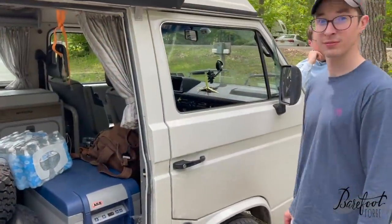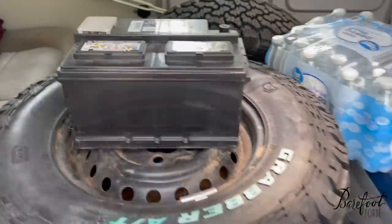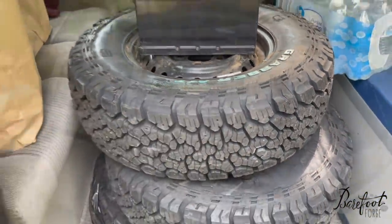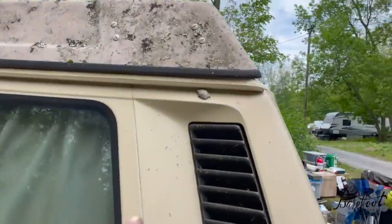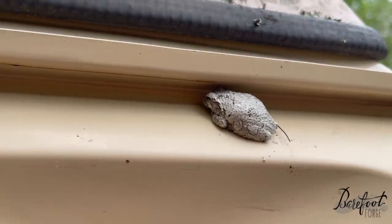So you went to Walmart. You got the tires. Got the tires mounted. Got a Napa battery. Got some water. It's going to be very hot tomorrow. Good to go. There's a feature that I never would have expected. Oh. This is a live frog that just survived an 80 mile per hour tow.